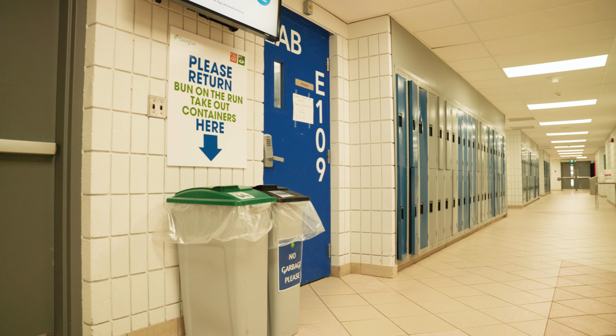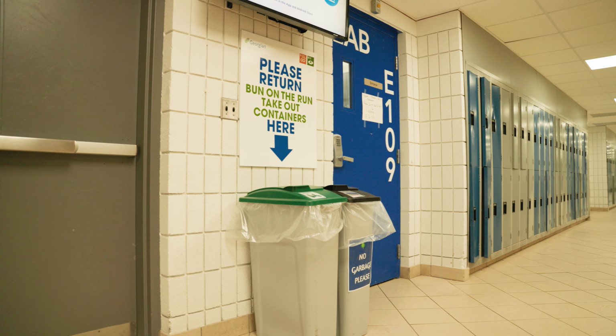Additionally to that, we've eliminated single-use plastics. So when someone comes and gets their food from that particular operation, they take it away in a reusable plastic container. When they're finished with that, we have a bin that they can redeposit it, and we wash those containers in our industrial washing machine and reuse them for future customers.